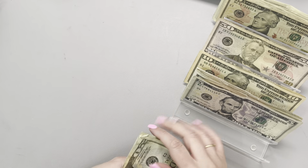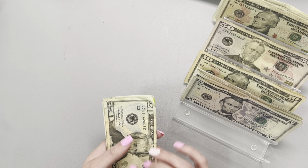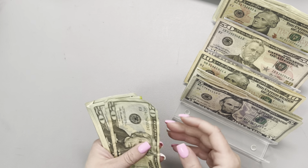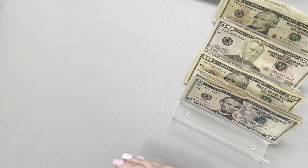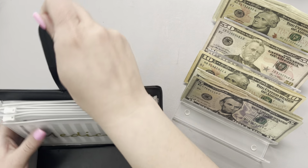This here is the money that's going back into the bank for my husband's personal. I'm not sure why I took it out. I wasn't thinking. So this is 20, 40, 60, 80, 90, 95, and $100 that go back to the bank. So those are going back into my wallet. Now let's move on to our sinking funds.